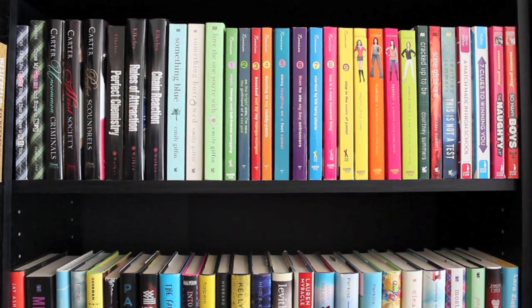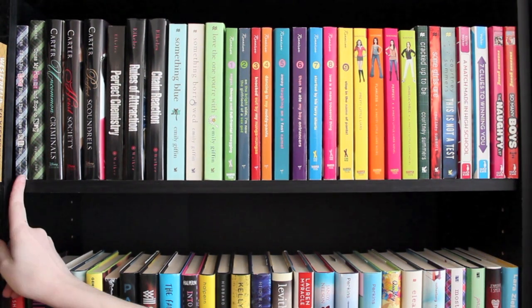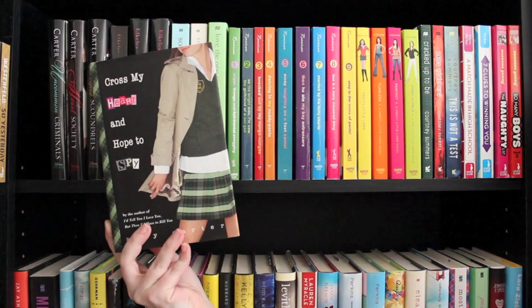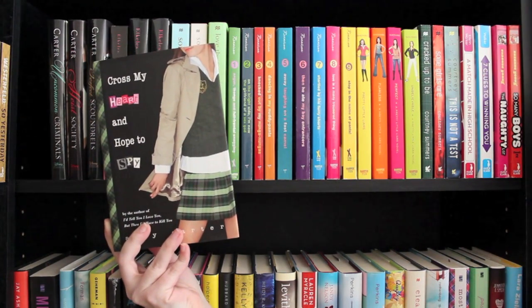And now we move on to the next bookcase, to the very top shelf, on which I have my young adult, mostly contemporary, mostly paperback, mostly series shelf. First up, I have some books by Ally Carter. I'd Tell You I Love You, But Then I'd Have to Kill You. The second book is Cross My Heart and Hope to Spy.